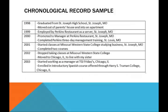Okay, so this is a sample chronological record. As you can see, the first entry begins directly after high school with "graduated from St. Joe High School." The city and the state are indicated in the entry, St. Joseph, Missouri, and if you look down a little further, you can see Chicago, Illinois, so some different locations. This just helps the evaluator keep track of what you were doing and where you were. It's an easy, quick reference for the evaluator. And it's also great to help you organize your thoughts in preparation for writing the life history paper.